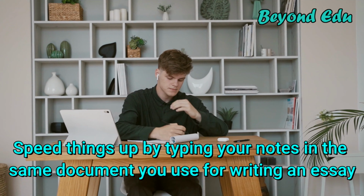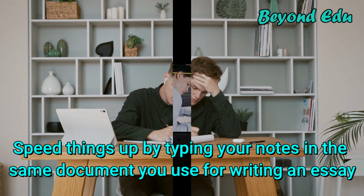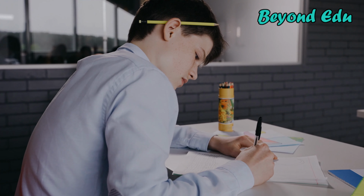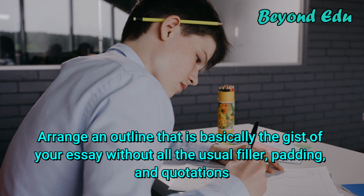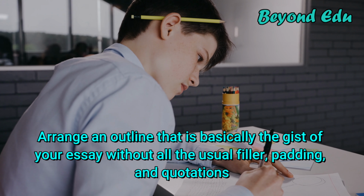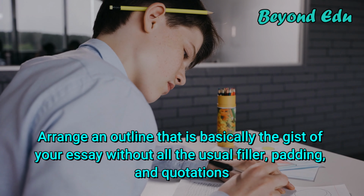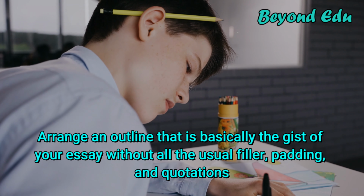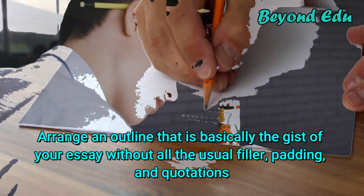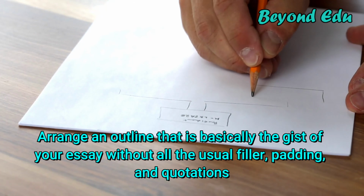What results from it is going to be both a detailed outline of your essay, and a framework around which you are going to build it. Arrange an outline that is basically the gist of your essay without all the usual filler, padding, and quotations. Your job now is to provide exactly this. Spread out your arguments, add citations from your sources, make sure paragraphs flow into one another logically, fill in the blanks, and you will see how the essay grows around the frame.